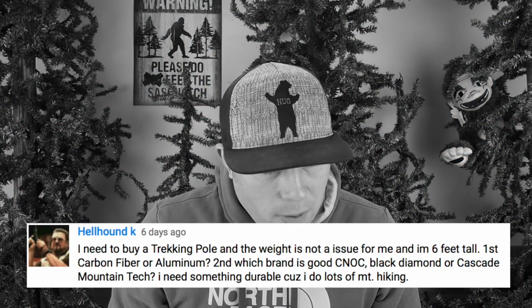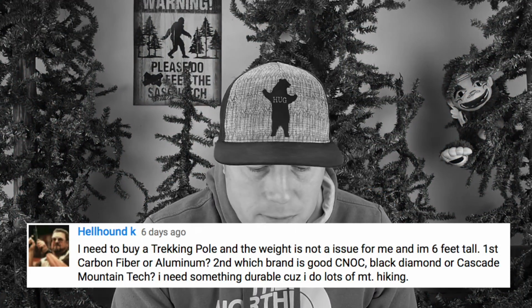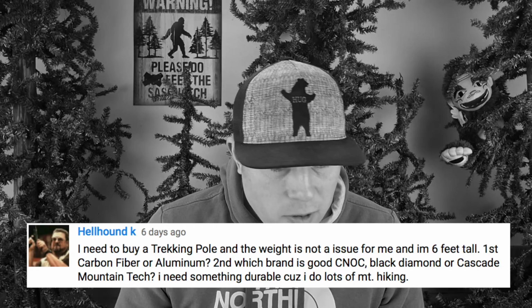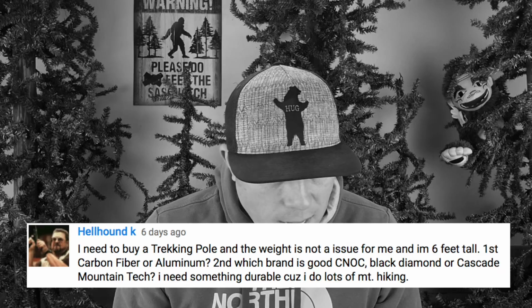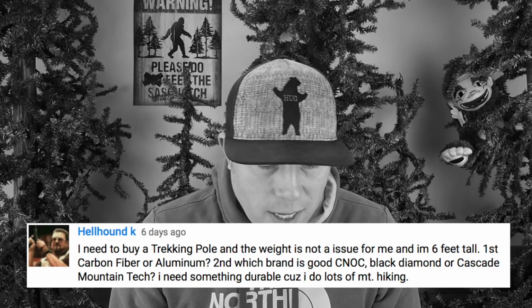I need to buy a trekking pole, and the weight is not an issue for me. I'm 6 foot tall. First, carbon fiber or aluminum? Second, which brand is good: Nock, Black Diamond, or Cascade Mountain Tech? And I need something durable because I do lots of mountain hiking.